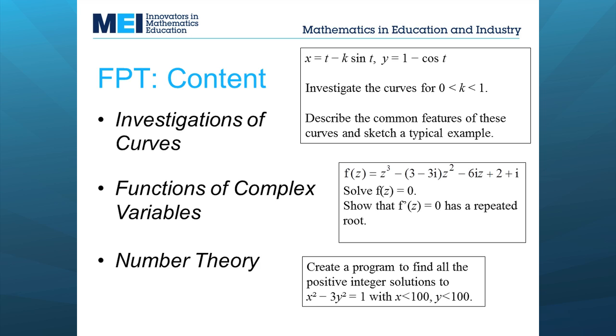We've ended up with 3 topics, which are investigations of curves, looking at what happens when there's a parameter in a curve, functions of complex variables, what happens with the functions that students generally meet at this level if the input to those functions is a complex number, and then some number theory, which can be tackled with programming.